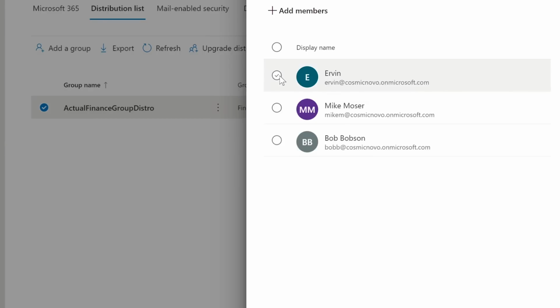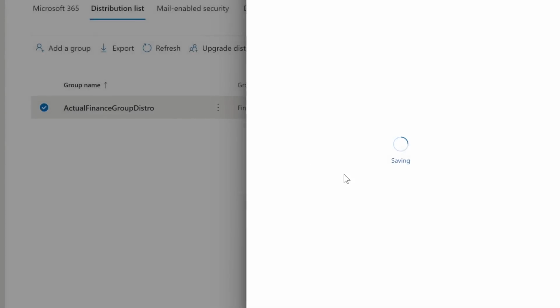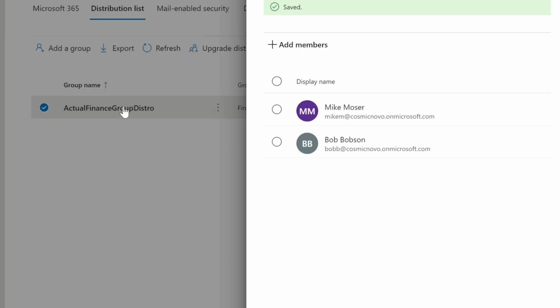And let's say Irvin gets an email from this actual finance group distro. He gets an email and then he's like, hey, guys, I'm not part of this team. Can you remove me, please? And you just go in here and just select me and remove me. And I no longer will get emails whenever emails are sent to this finance group at all, because I'm in IT. I don't need to know this stuff.